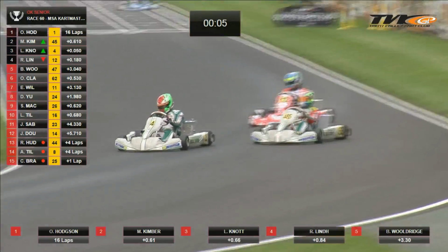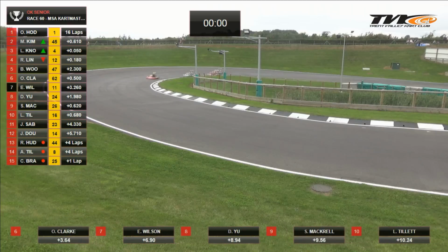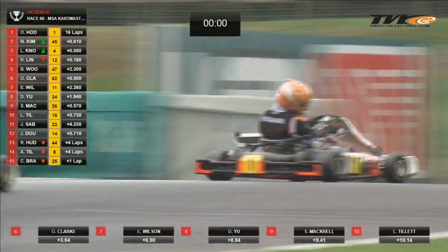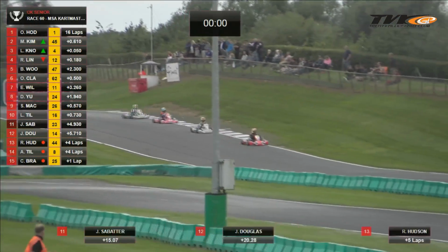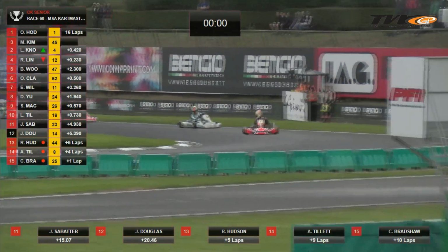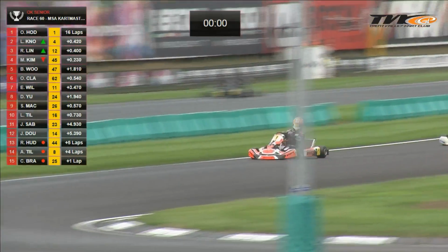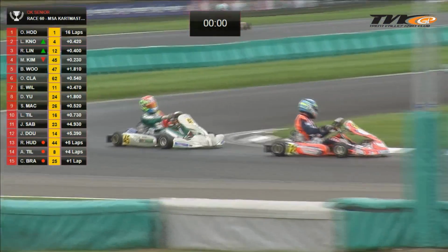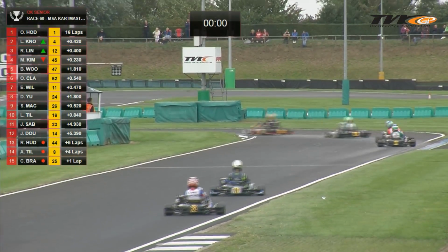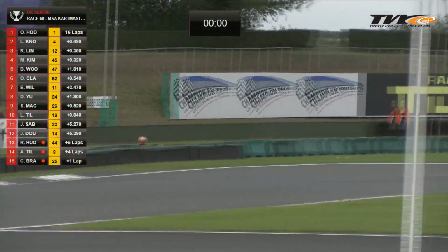Now Luke Knott passes Mark Kimber into P2. Kimber looks aside, let's not go. Ben Waldridge is now only 2 seconds behind the lead group, and Lint has passed Kimber as well. Now maybe Kimber's kart is suddenly not 100%. He's lost 2 positions without really defending them, and the clock has struck 0. Luke Knott has not led a lap yet at Kartmasters 2017. This is as high as he's been. He's now got Oliver Hodgson not far in front of him.